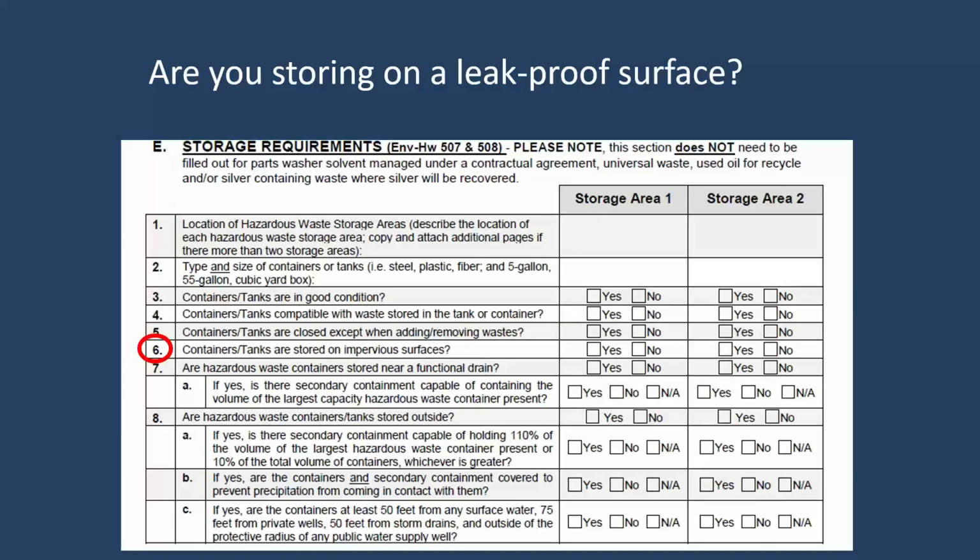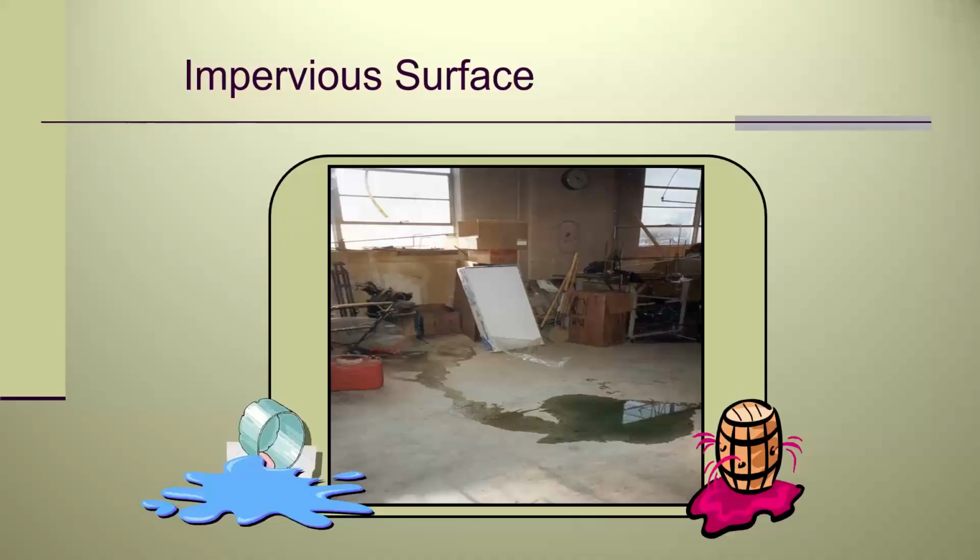Item 6 on the form asks if you store waste on an impervious surface. Impervious means something that stuff won't leak through. When we require storage on an impervious surface, we generally mean concrete or asphalt that's in good condition. It may be that you have something that will eat right through concrete or asphalt. Obviously, another material would be required for storing that stuff.